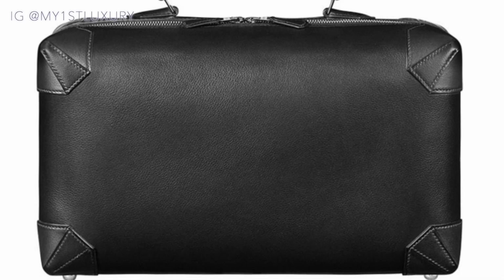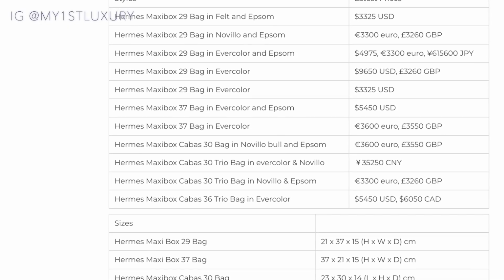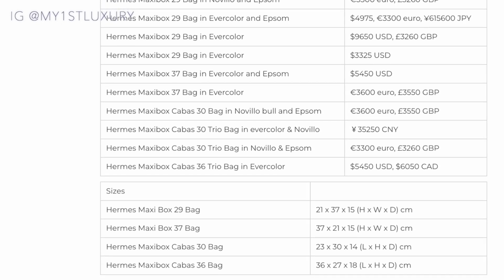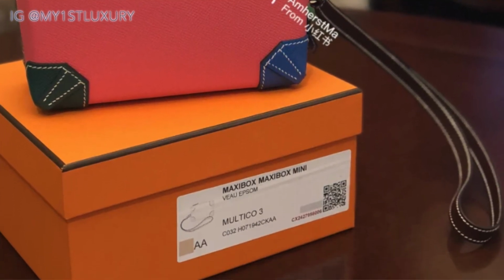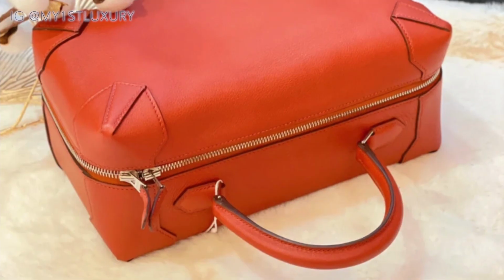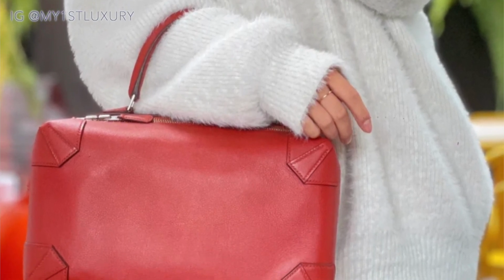And obviously, whenever Hermes makes a style of handbag, it's most likely offered in various sizes. So is this style. From what it looks like, it comes in the size 29 and also 37. Later on, they have decided to introduce a new size. Looks like it's a very travel friendly bag though, and very low key indeed.